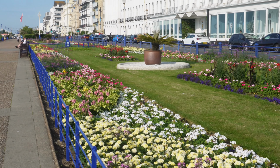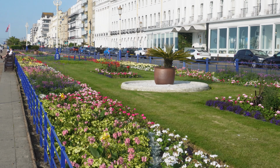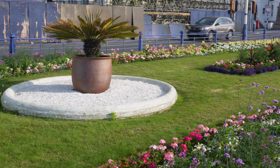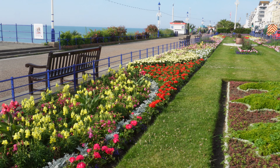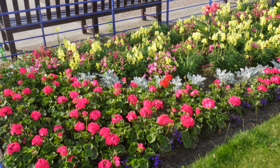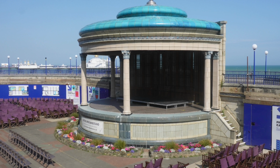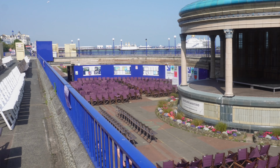These lovely gardens on the promenade are known as the Carpet Gardens. Still walking in a westerly direction, the next point of interest is the bandstand, which holds various musical events throughout the summer months. There is seating around the stage, as well as above on the main promenade, but I'll be coming back to the bandstand a little later.